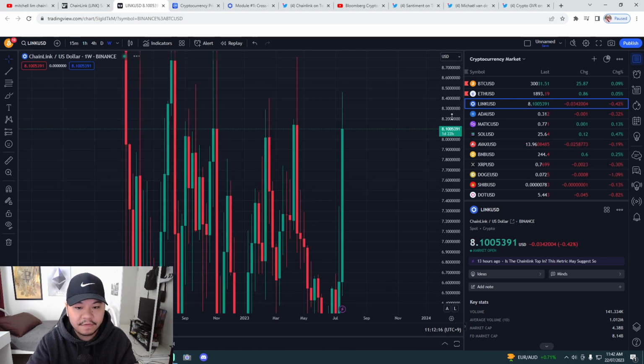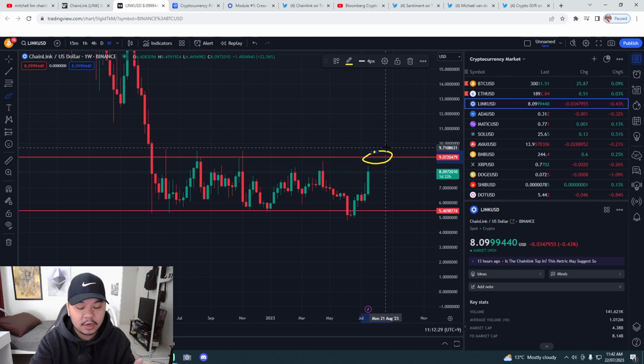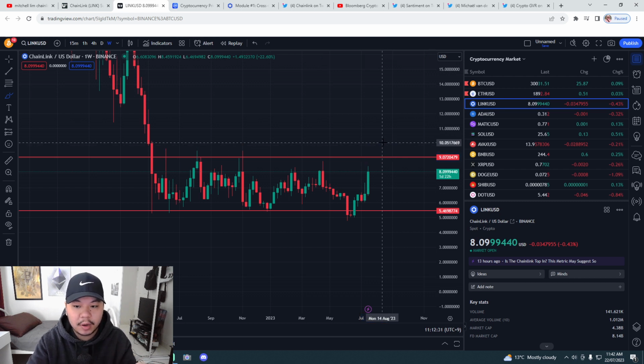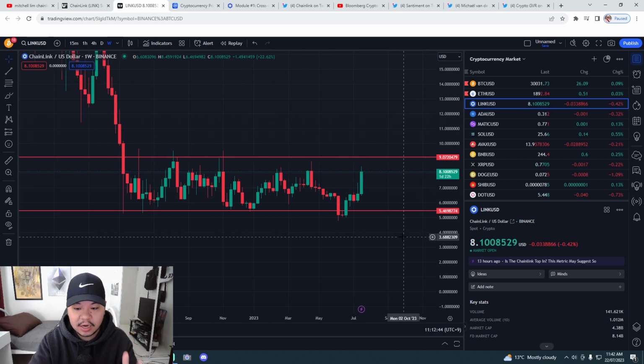Now, if we go to the weekly time frame, we know that Chainlink hasn't really been above $9 just yet. We haven't actually seen Chainlink break this resistance line, but I feel like that's going to happen very, very soon. It's going to pump all the way up to like $10, $12, $15 and whatnot very soon, in my opinion, especially with the news and the new upgrade that's coming out for Chainlink, which I will get to very soon. You can clearly see Chainlink is pumping very well. It's performing absolutely amazing, so it's looking pretty good for Chainlink.